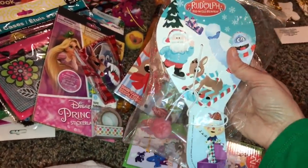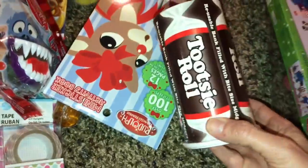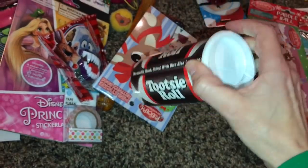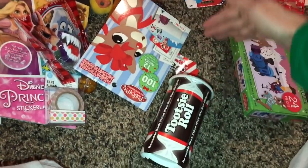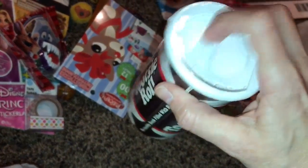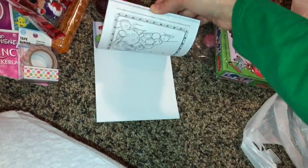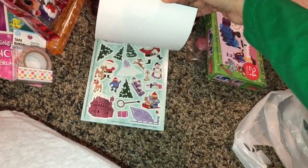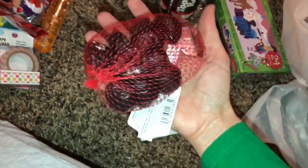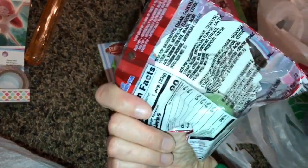So they each get a paddle ball, and a puzzle. Here's a Tootsie Bank. I used to get these from my grandma when I was little, but they were like the regular size ones. And remember, the tops were actually metal or tin. These are just plastic now. But you gotta give the Tootsie Roll can at Christmas. They each get a little sticker activity book. And there's some coal. And they each get one of these suckers.